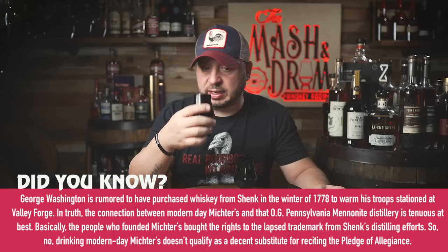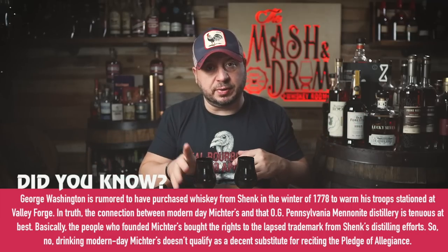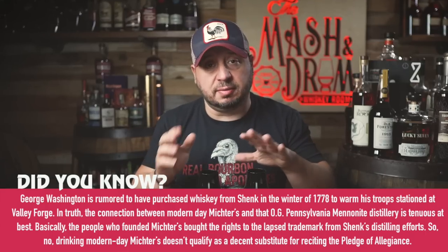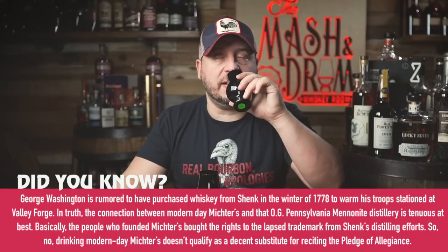But man, I thought these noses were gonna be a lot closer, but I'm gonna have to give it to the first nose. I love the root beeriness that I'm getting on glass two here, but I love the flavors off the nose on the first glass, we'll just call it A. So let's try it on the palate.